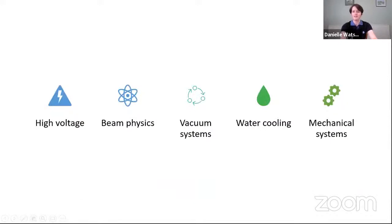So I have to learn about lots of different areas of the machine for my job. We have lots of high voltages, especially in the back of the machine to generate the electrons. It goes up to 47 kilovolts, which is very high voltage. We then have to learn about physics as well, to learn about how to accelerate the electrons and how to, using bending magnets, direct them down the waveguide so that we can make sure they hit target at the end. We also have vacuum systems because we don't want air in the way of the electrons.